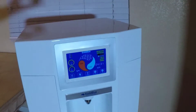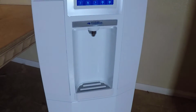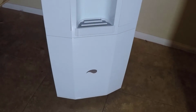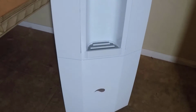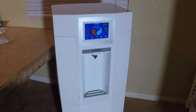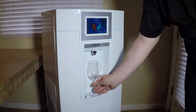Hey, coming here with a really super cool, mind-blowing product. We found this at CES 2017, and it probably was the most innovative, mind-blowing, and important thing that we really saw at CES. This is the EcoloBlue 30ME maximum efficiency water from air generating unit.